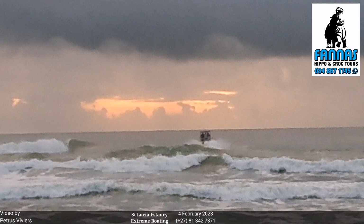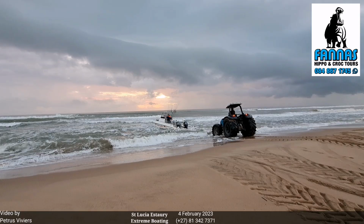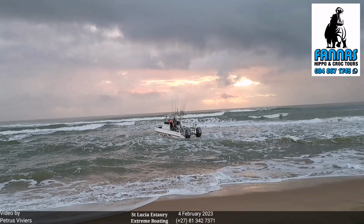Happy hunting, enjoy the day. Lekker, a 660 Budcat convertible with two 130 four-stroke Yamahas on the back.